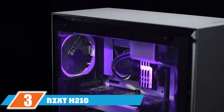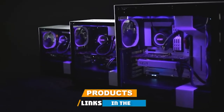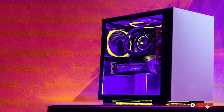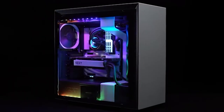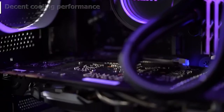The number 3 position is held by NZXT H210, KH210 1, Mini ITX PC Case. NZXT is a fairly high-end brand of CPU coolers and cabinets that can be a viable pick if you are looking for something premium and sleek-looking. The NZXT Mini ITX case is present in the third position in this article because it can be a viable option if you want a fairly large ITX case that looks great.